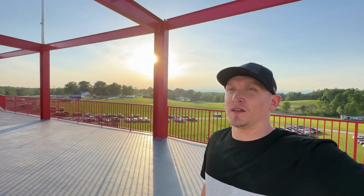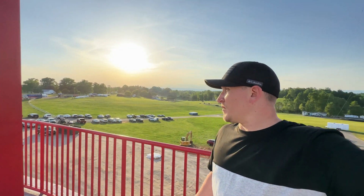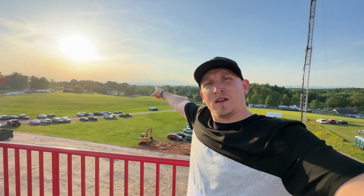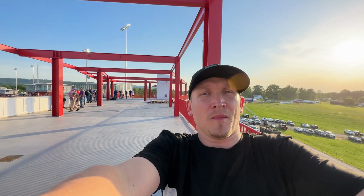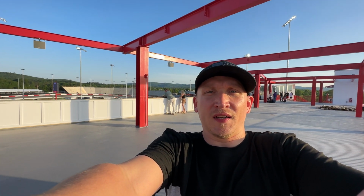But of course, that's not the only beautiful view. Check out the one behind me. Could this be set in any prettier place? Check out the Blue Ridge Mountains behind me. The crazy thing is you're surrounded by the Blue Ridge Mountains here. It is absolutely one of the prettiest settings to have a racetrack.